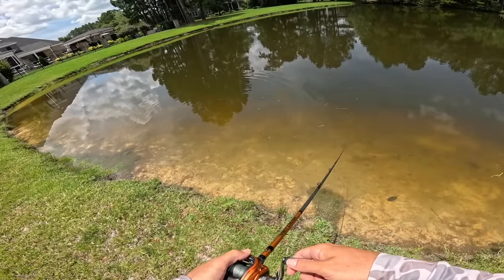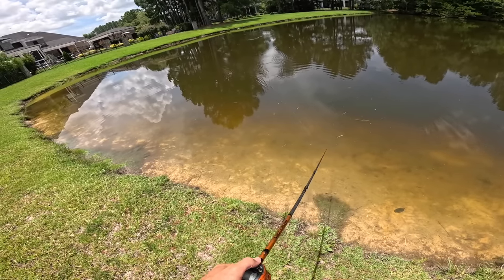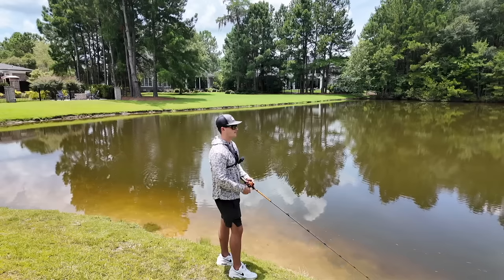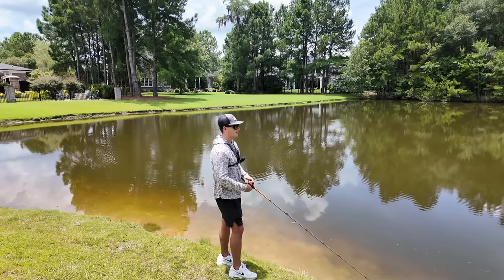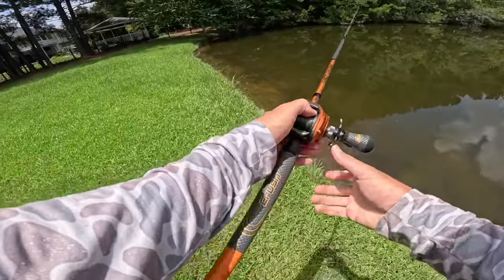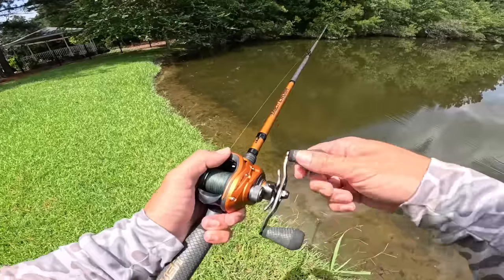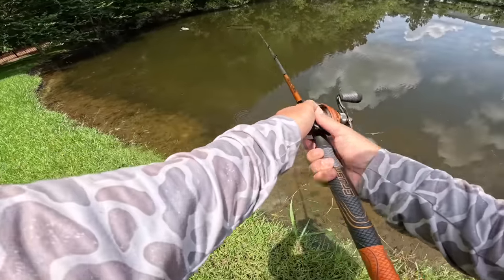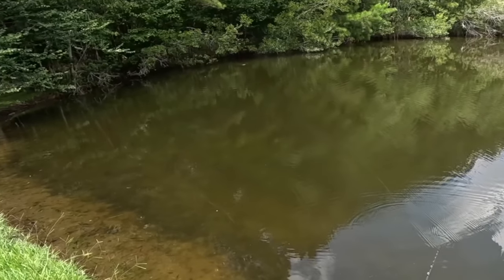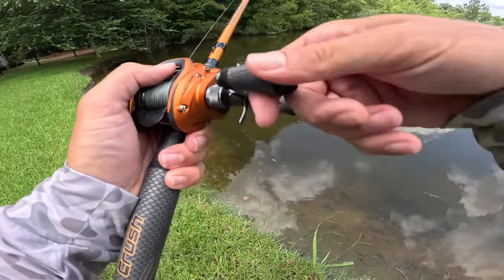I know it sounds weird throwing right there in the middle, but there's usually a little brush pile out there. Look at that. Oh my goodness, we're walking that frog perfectly. We're gonna go down in this corner over here. All these ponds we fish, man, are so dang clear. They have like cleared up over the last few weeks. Come on, big one.